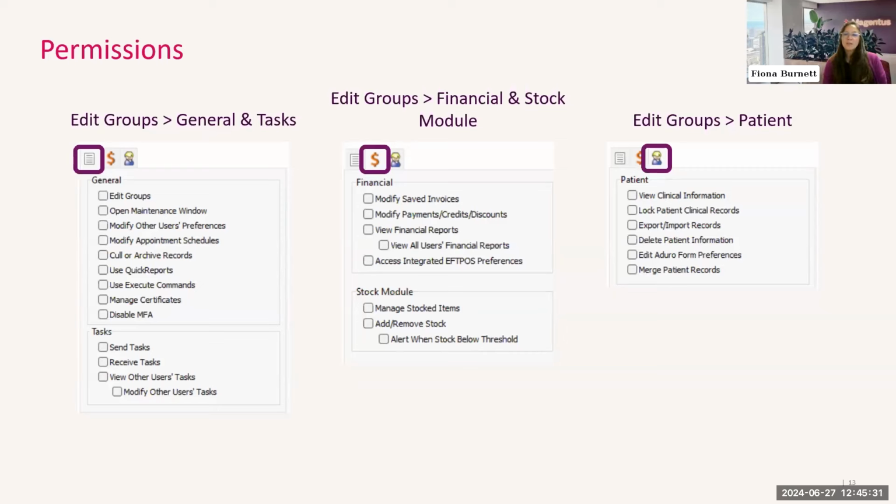The second area of permissions is denoted by the $ sign, and it relates to the financials within Genie. Payments, modifying invoices, and restricting access to the financial reports are available from this section. There are also toggles for the stock module, and the appropriate permissions should be set here for those who have the responsibility of managing any stock held at the practice.